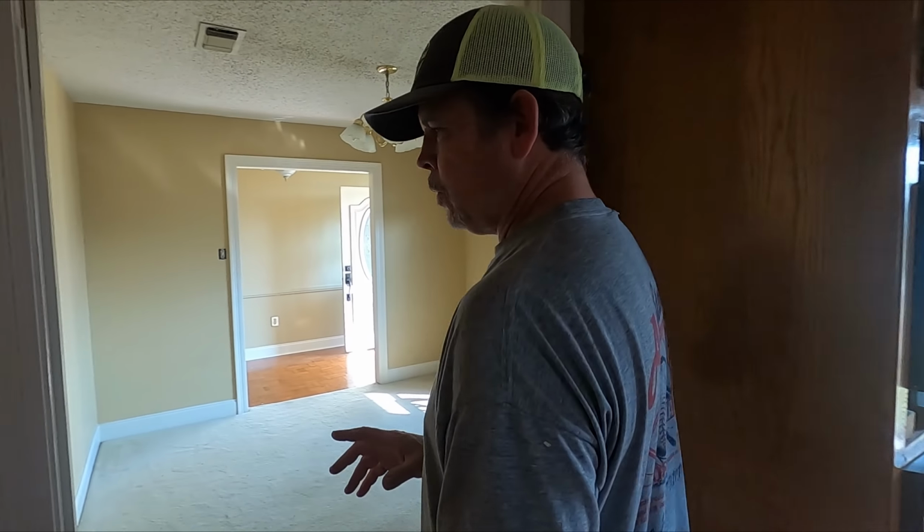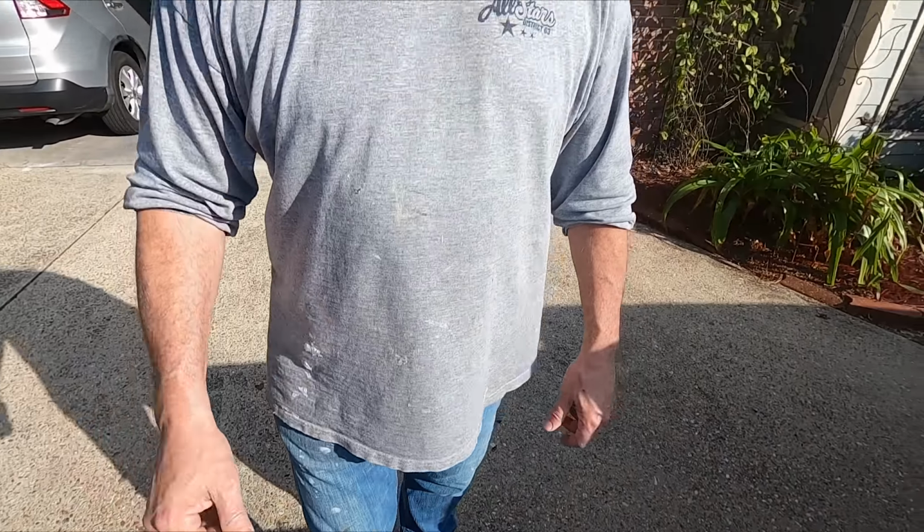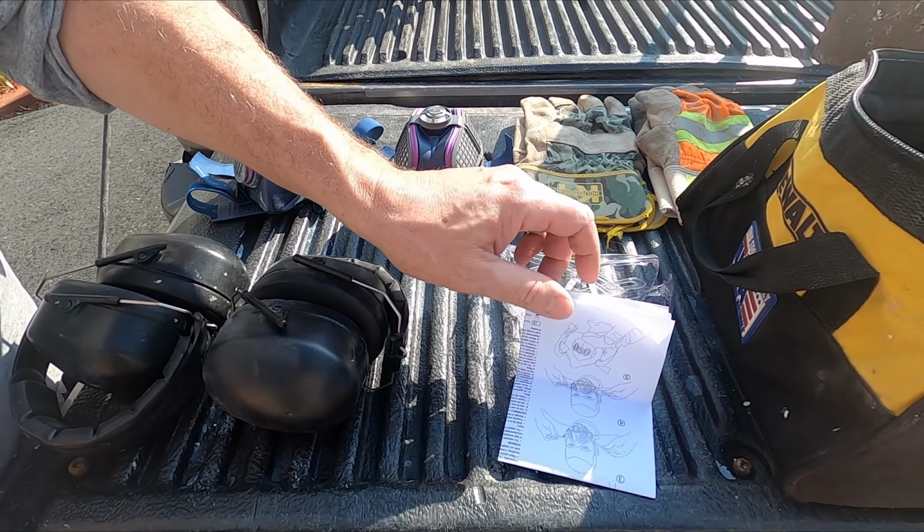But right now, we are gonna start demo, but before we do that, why don't we take you outside and show you all our gear. All right, number one thing, Jordan and I are both wearing steel-toed shoes. Yes, we are. Check this out. Ready to go? Hearing protection when we need it. Of course, eye protection always.